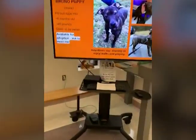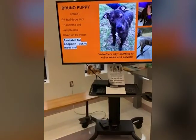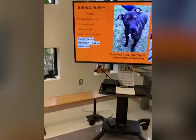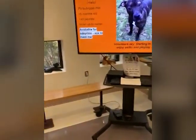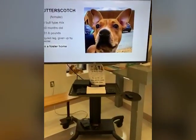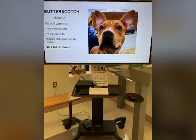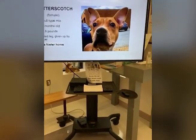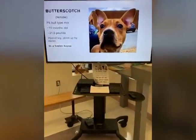Bruno puppy is a pit bull type mix, 6 months old, starting to walk and enjoys playing, about 40 pounds, given up by owner. Again, the orange and green means they're adoptable now. This is Butterscotch. She is in a foster home. She has an injured leg, and she was given up by owner, so she was placed in a foster home to recover.